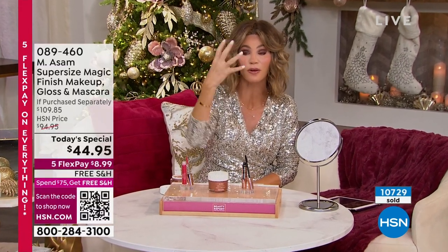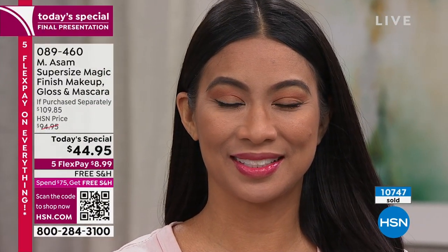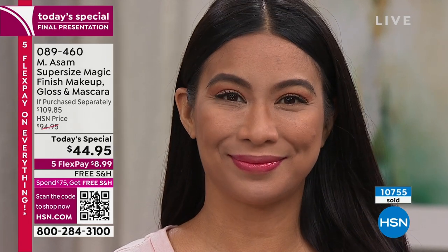And notice her skin tone. I'm much darker. Christine over here is much lighter and she's got more freckling. We're going to show you Valerie here in a second, who's got much more olive skin tone. That's the beauty of this. It self-corrects. That's why we call it magic.